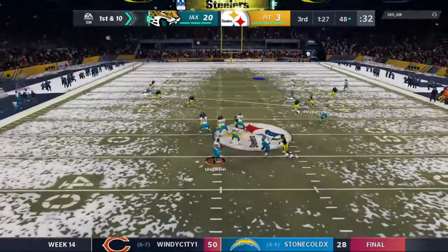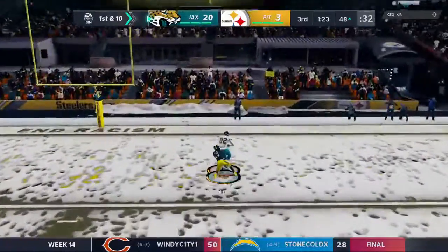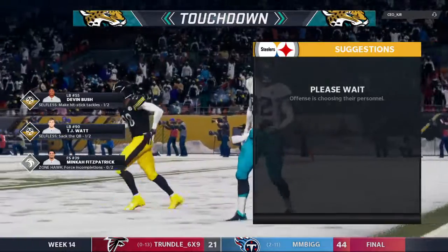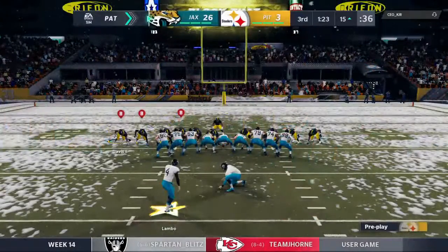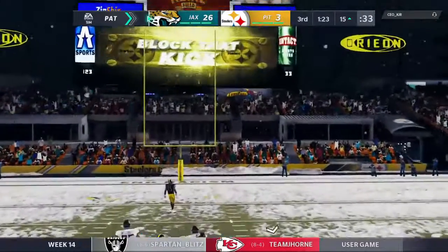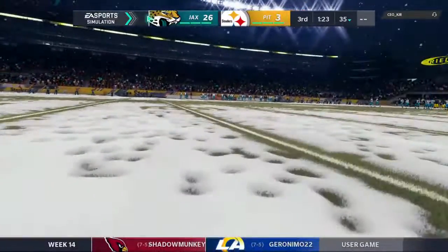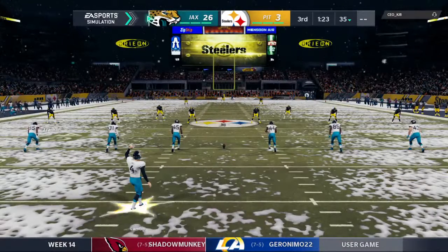Now a play fake here on 1st down. He's going to let one go deep for Parker. Got his man. It's caught. Touchdown, Jaguars. Devontae Parker with his 2nd touchdown of the game, number 8 on the season. And the forced turnover on defense leads to 6 points. And it's no good. No, he misses the extra point, and our score stays right where it is.